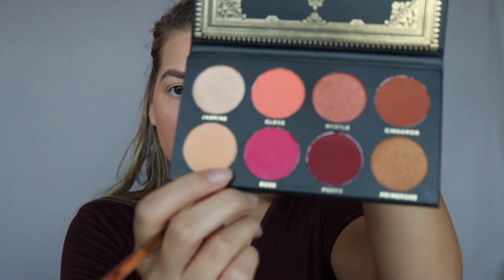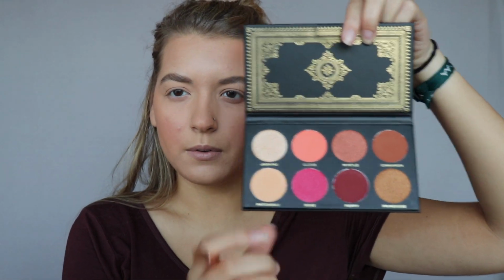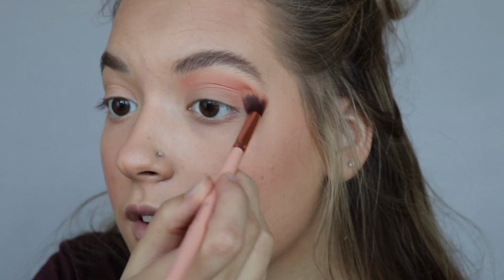So with this fluffy blending brush, I'm going to go in, start with this shade Patchouli right here. Okay, that shade is really light. And now, let's see, I'm going to take a bigger fluffy brush. Wow, it kind of jumps a lot in depth. There's not really a great middle transition shade, but I'm going to go with Clove. Oh, it's so pigmented. I'm gonna zoom you guys in so that you can see what's going on. Just based off this shade, I love the way that's blending.